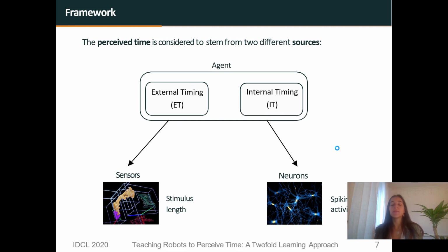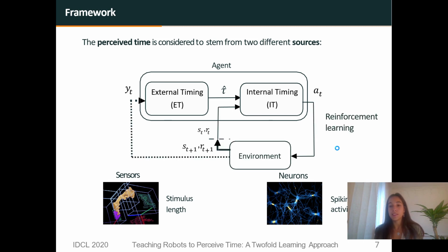So our agent basically combines these two time sources. The first one we call external timing, and the second one internal timing. The external timing block is going to receive some observations, y of t, and estimate the elapsed time during the time while it received the observations. Then the internal timing block is going to use this time estimate to perform some actions. So this is a complete framework.